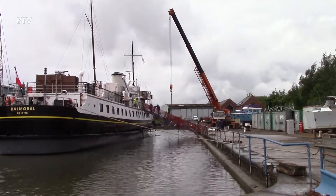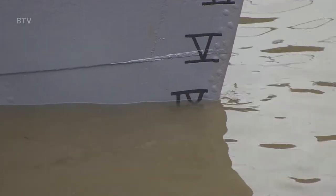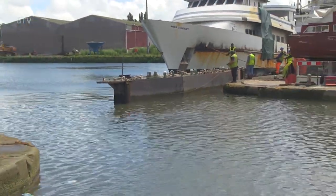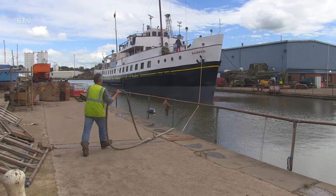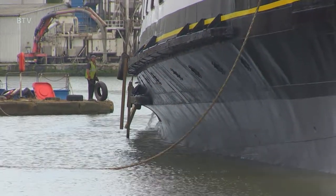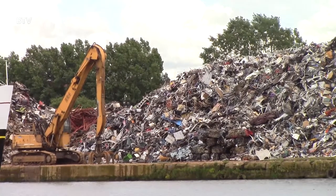Then, all of a sudden, she was afloat. It was good news. All was well. Slowly, oh so slowly, under the command of Captain Roger Francis, we edged out of a tight dry dock and around into the lock.